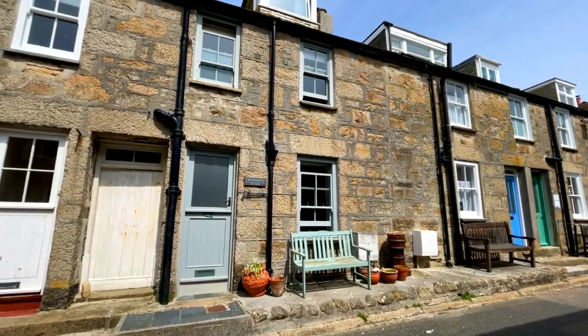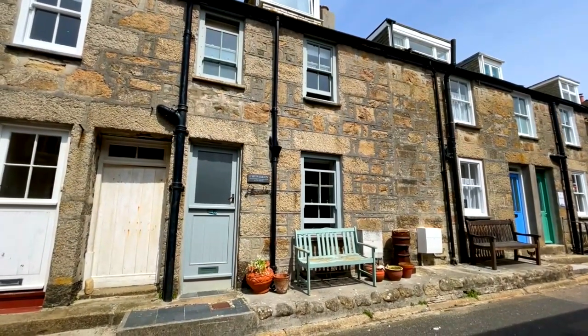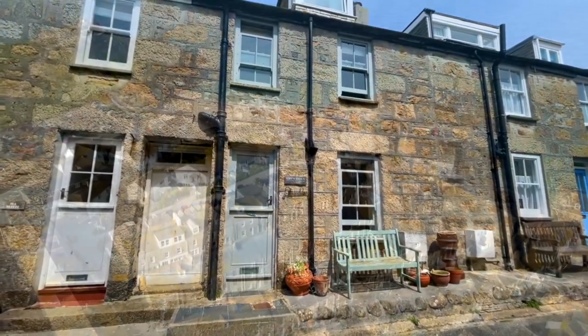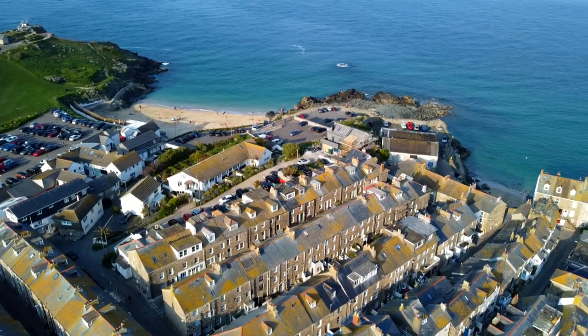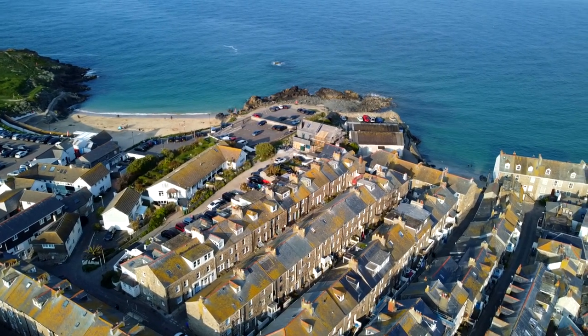This property has the added benefit of really good sized parking space to the rear and a really good sized rear courtyard garden. It's literally just a couple of minutes walk from Porthgwidden Beach, Porthmeor Beach, and right in the centre of St Ives. Currently used as a very, very successful holiday let.